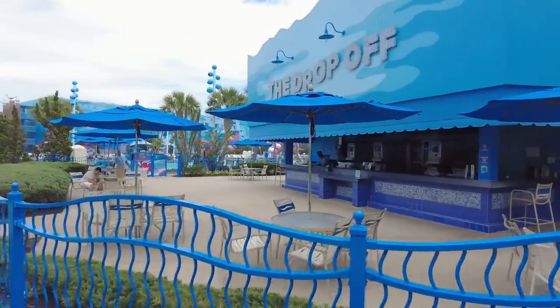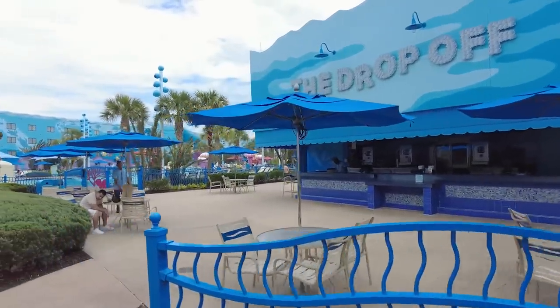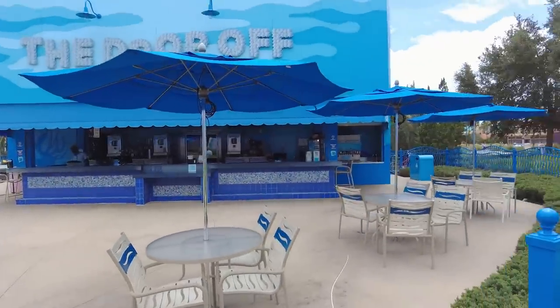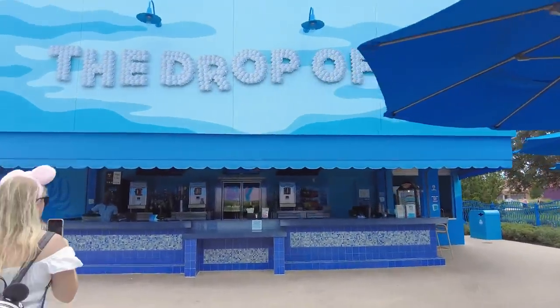It's very cute. And while we are here, we are going to make a stop at the drop-off pool bar, which is the pool bar here at Art of Animation. Honestly, it's one of our favorites. We think it has great options to lounge by the pool, just have a refreshing drink, take some time to take a break. So this is going to be another one of our activities for here at Art of Animation.